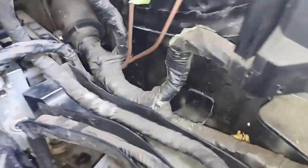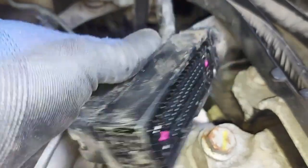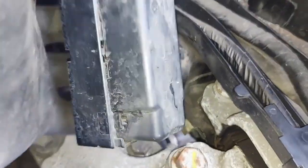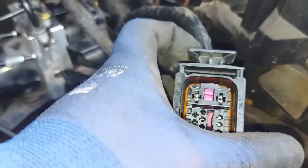So you have an ABS plug here. Pull this one up. That's the electrical plug. You pull that one up to take it out. Whenever you push it in, then you lock it. All right, remember that.